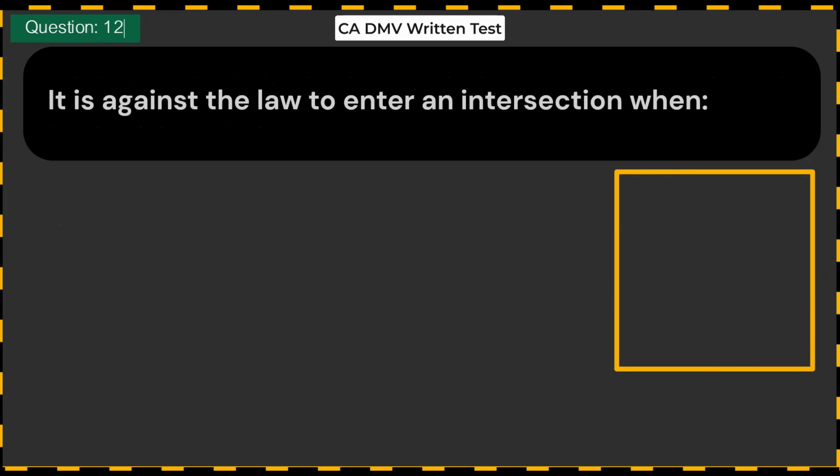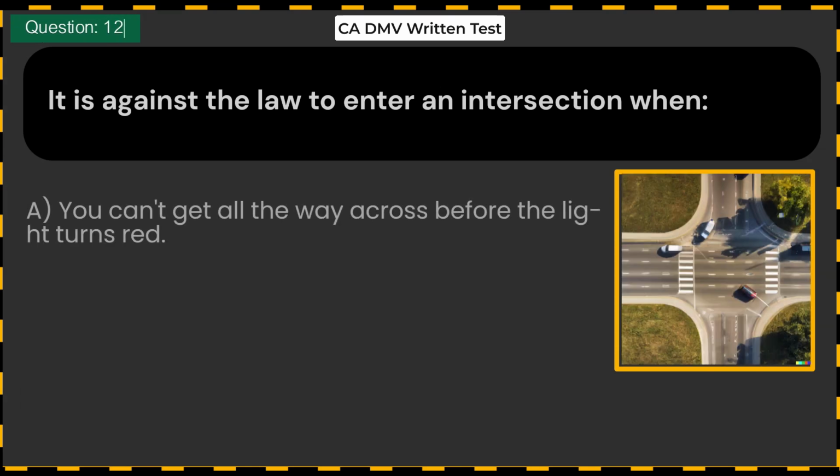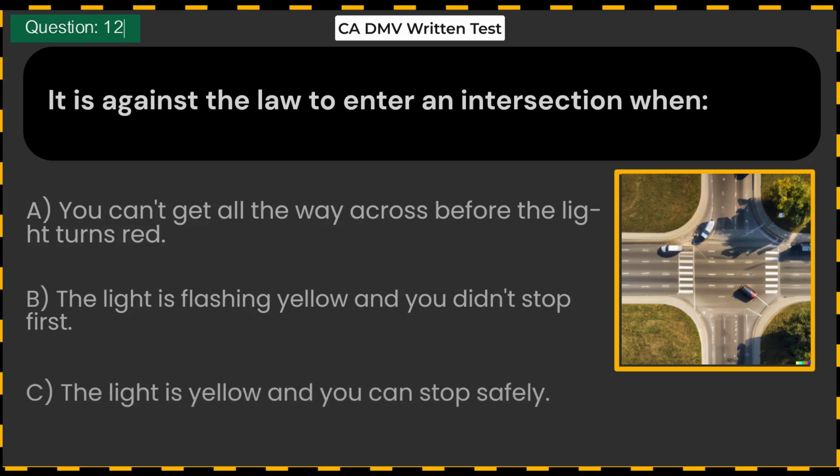It is against the law to enter an intersection when: A. You can't get all the way across before the light turns red. B. The light is flashing yellow and you didn't stop first. C. The light is yellow and you can stop safely. Answer A. You can't get all the way across before the light turns red.